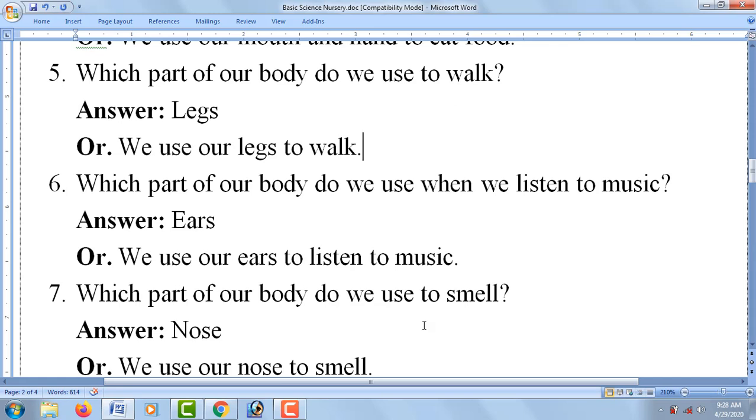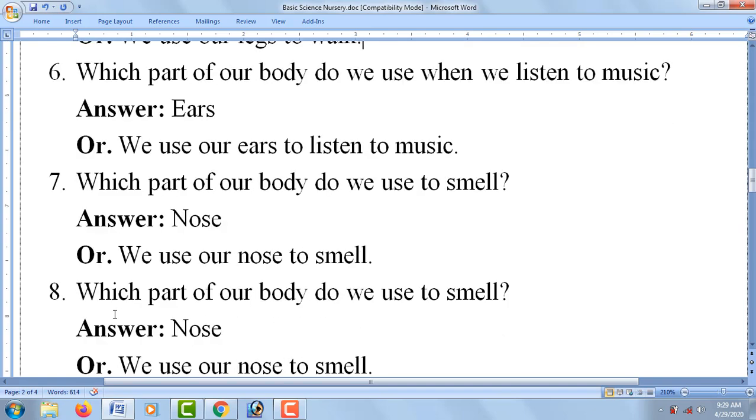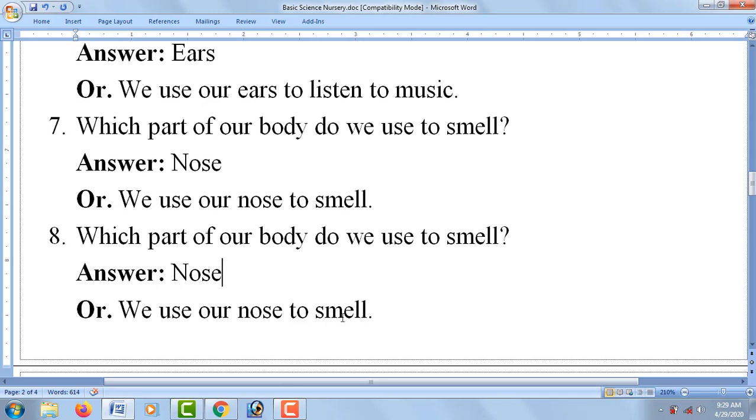Which part of our body do we use to smell? Again, the answer is nose. The nose helps us to take the fragrance of anything. We smell sweet things, we smell dirty or bad odors, etc. So we use our nose to smell.